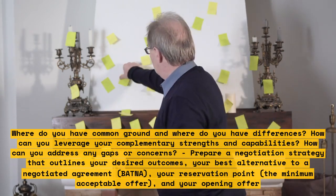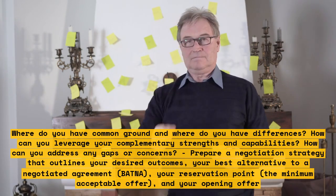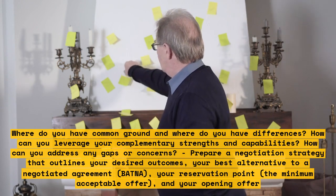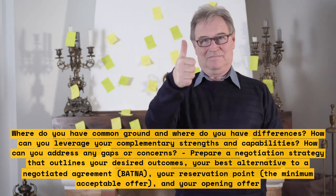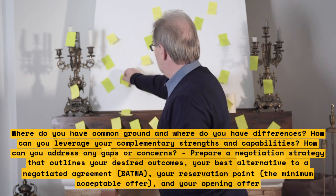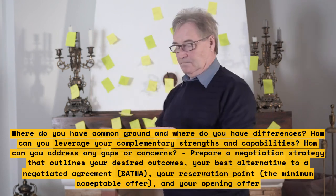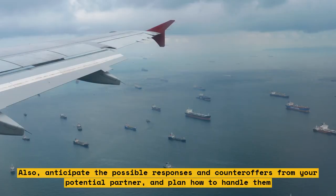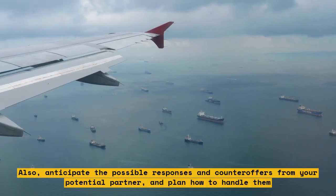Prepare a negotiation strategy that outlines your desired outcomes, your best alternative to a negotiated agreement, BATNA, your reservation point, the minimum acceptable offer, and your opening offer. Also, anticipate the possible responses and counteroffers from your potential partner, and plan how to handle them.